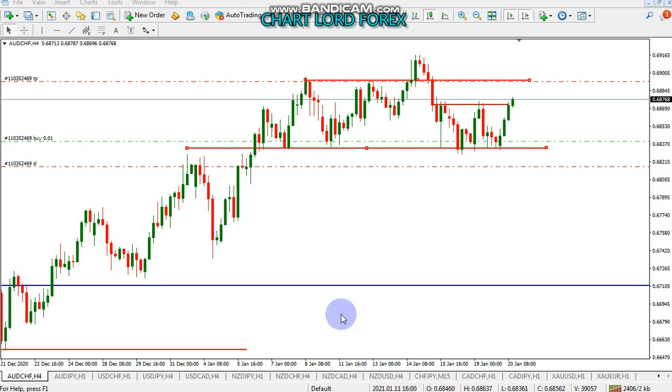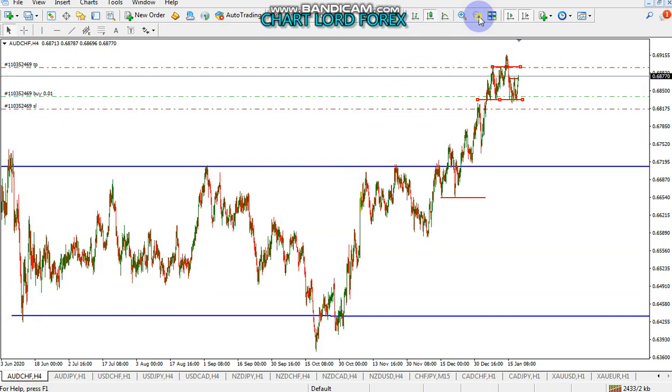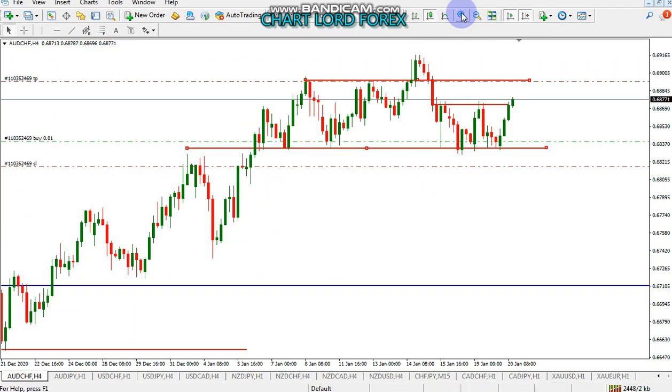So I'm looking at the price after it broke out of this blue line that I drew here. I'm looking at it from a weekly time frame. So I know that everything above this price is for the buy. What do you see after it broke out of this particular range that has been ranging, coming from the higher time frame?